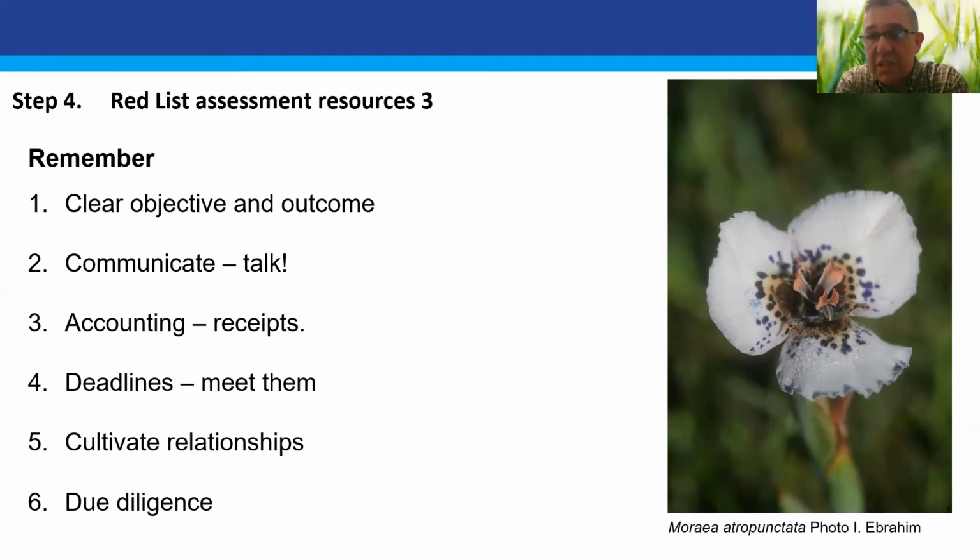The fifth one obviously speaks to some of these other topics I've talked about, cultivating relationships. If you can build a relationship with a donor agency or a foundation or particular people that work there, there's a greater chance that you can go back to those people in another time if you want to do additional work, if you want to do reassessments of red lists, so you can calculate your red list indices. Things like that. Make sure that you go and try and cultivate the relationships, talk to these people.